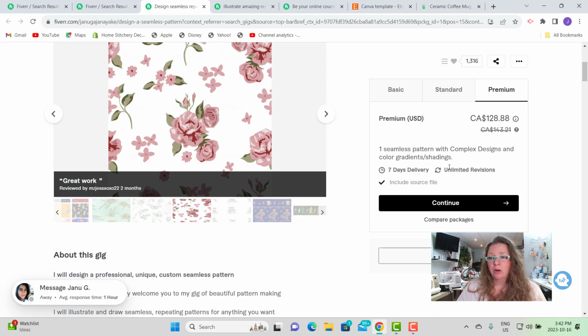And so this one here is $128.88 for her premium account. One seamless pattern with complex designs, color gradients, and shadings. Fantastic. Okay, you guys, so that's five. That's five things you can start doing in 2023 to start earning yourself passive income. And passive income, as much as it can be passive long-term, it is definitely not passive upfront. You need to do the work.